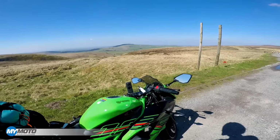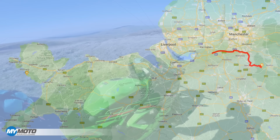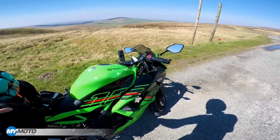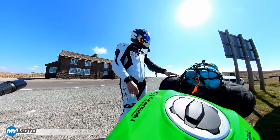We're going to do 125 miles from here to Anglesey to a place called TracMon and do a track day. And then we're going to try and ride it back all in one tank of fuel. So let's see how we get on.